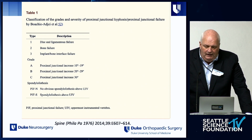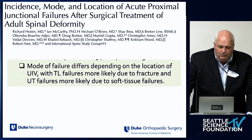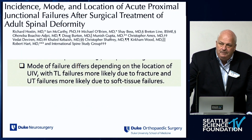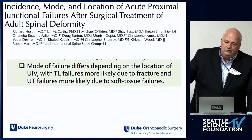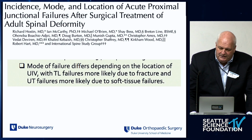Bob Hart and others have done some nice work through the ISSG, and it shows basically that the upper thoracic areas are usually a ligamentous failure, and the lower thoracic ones are usually a bony failure in most cases.